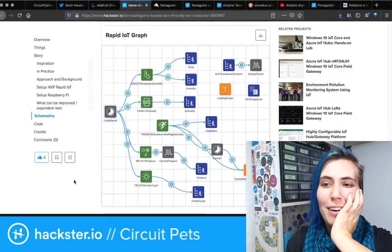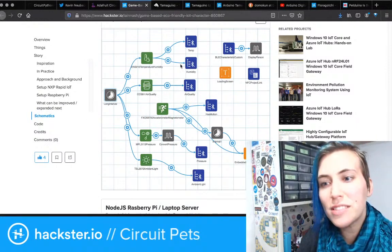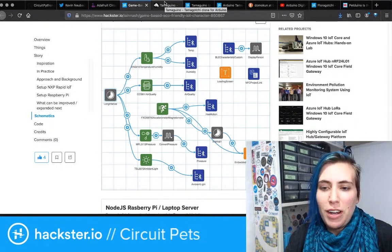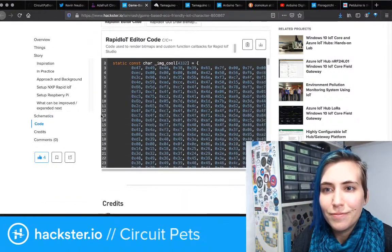Oh, how have I not respected this yet? Amazing. They've got a graph of how it works and stuff. Wonderful. Oh, this is the menu graph. Yeah, but yeah, look at this. So good.